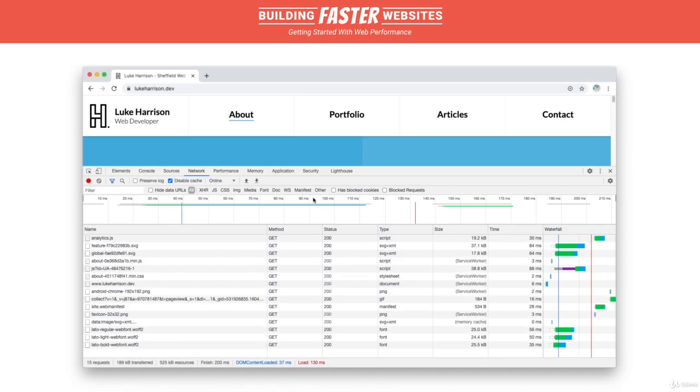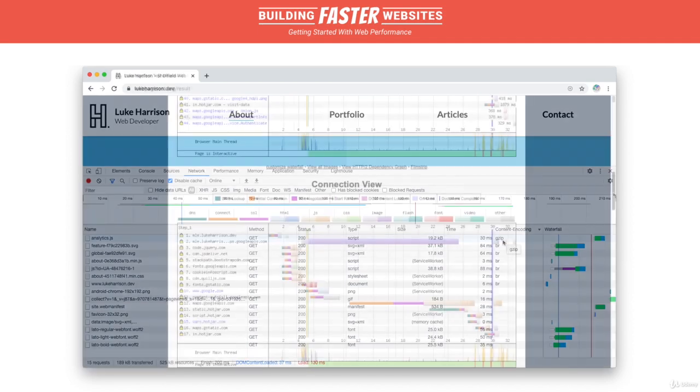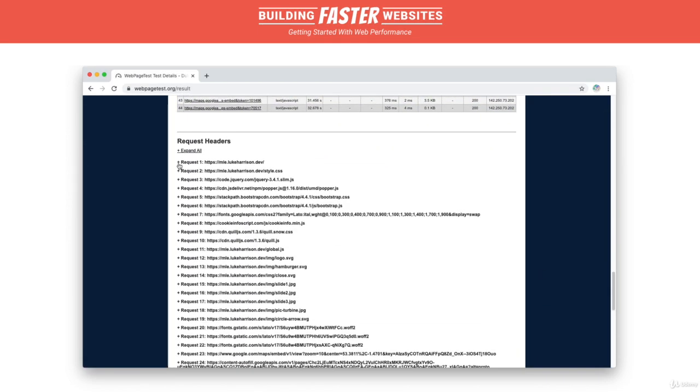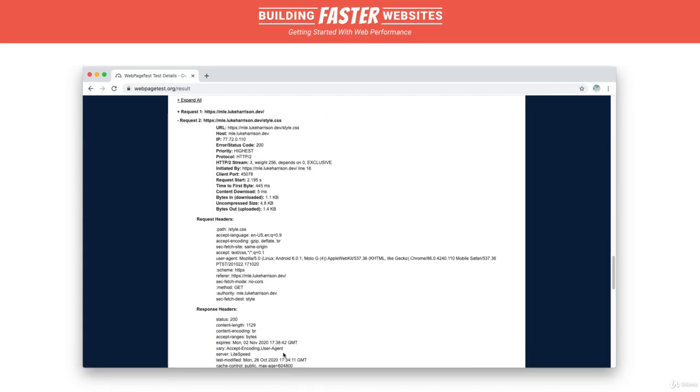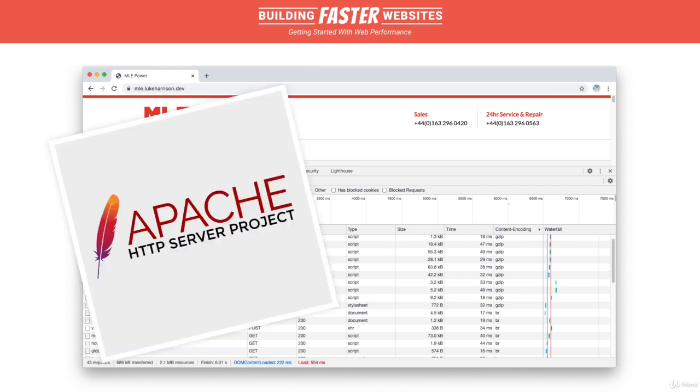You can see if a resource is being compressed in DevTools. Web Page Test also shows you here. If you're on shared hosting, like MLE Power, the chances are good these will already be enabled. If you manage your own hosting infrastructure, then both gzip and Brotli are supported by server software like Apache and Nginx.